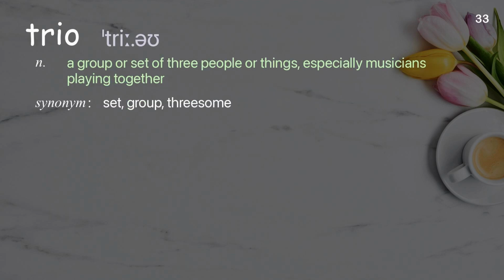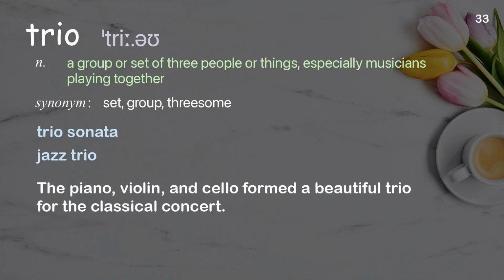Trio. A group or set of three people or things, especially musicians playing together. Examples: Trio sonata, jazz trio. The piano, violin, and cello formed a beautiful trio for the classical concert.